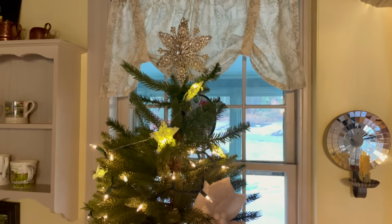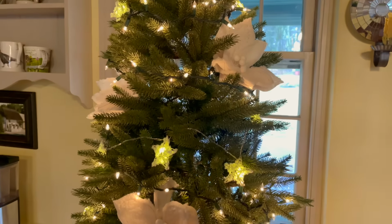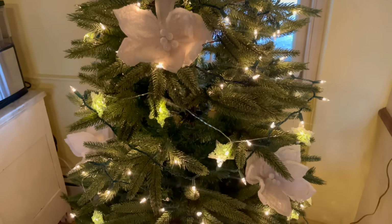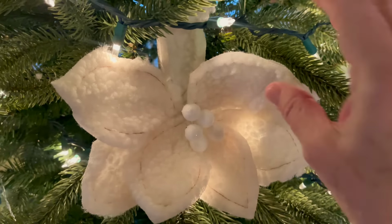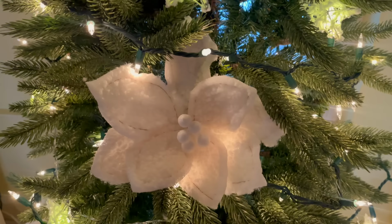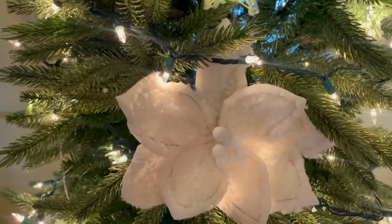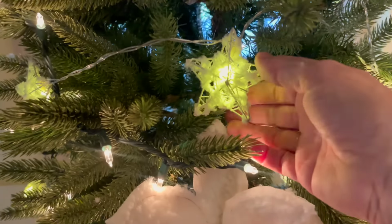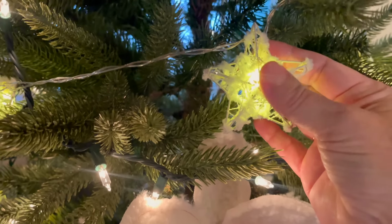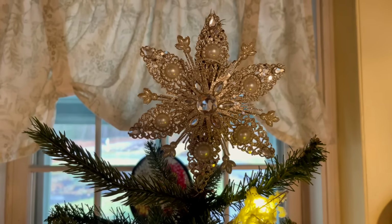Okay, well, here is my little kitchen tree so far. As you can see, I basically just put the lights on and I placed these beautiful little Sherpa poinsettias in here. I put just a few in. I wanted to see how they looked in a tree. I am selling those in my store if you're interested. They are listed along with these beautiful flocked star lights that I love. They're so soft. And the beaded snowflake vintage ornaments.